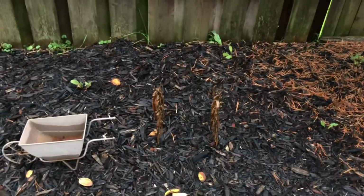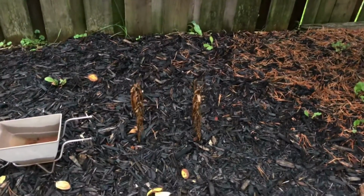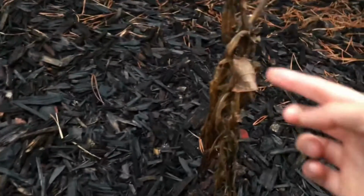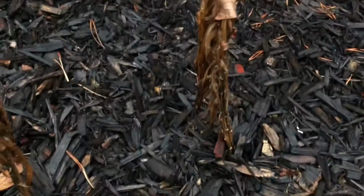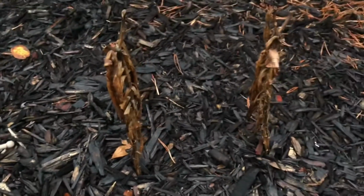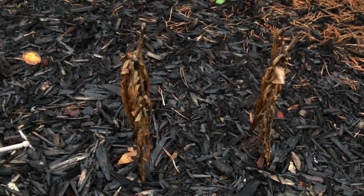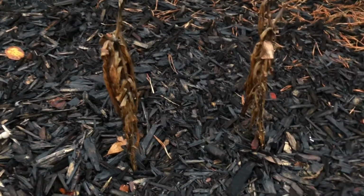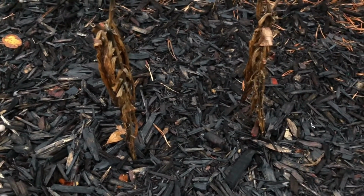Okay, and right here are my asiatic lilies. They are just sticks now. The leaves have all decayed. There's no more foliage on it anymore. So in the next few days, when it's not raining or when it's not as wet, I'm going to cut these down, and then I'm going to take out the bulbs to prepare them for winter.